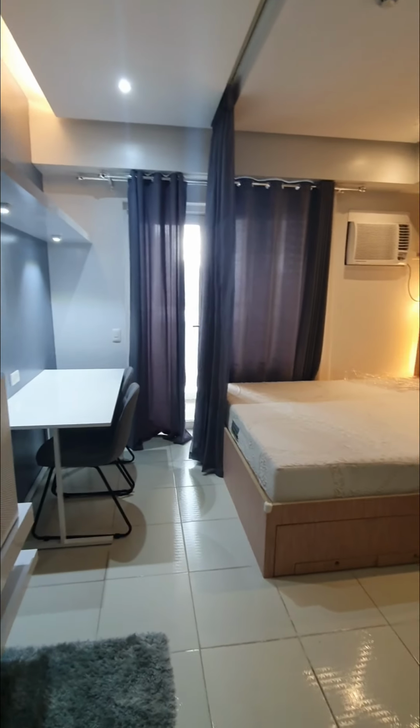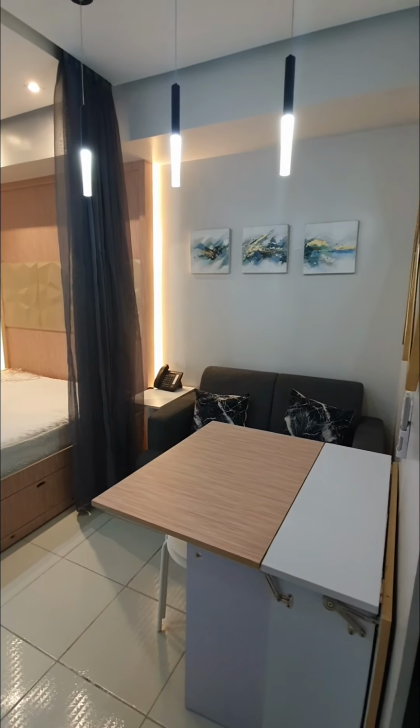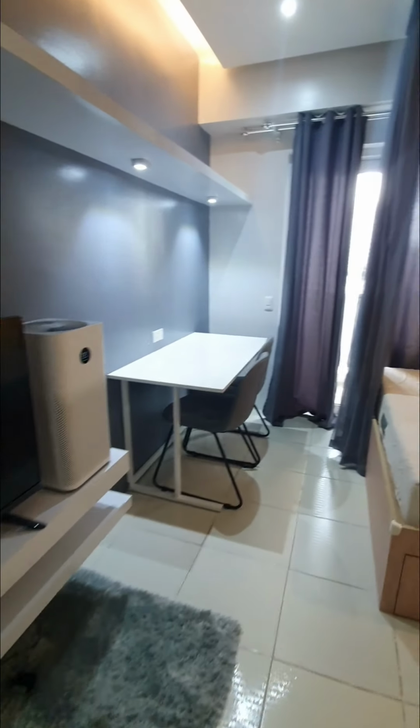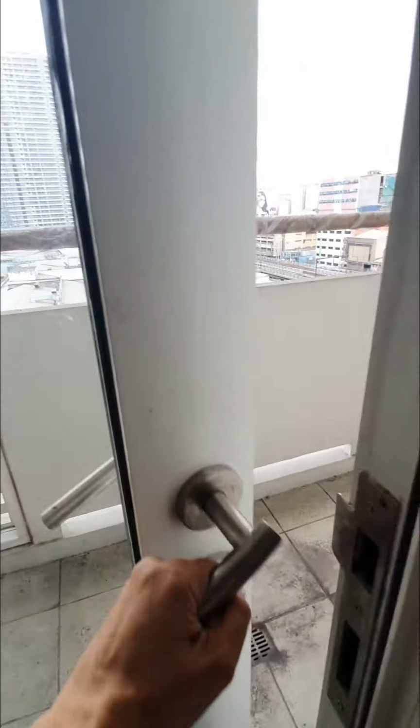Let's go over here on this side. And then here's the cabinet and the kitchen. Now let's check the balcony. Now you have here two layers of curtains. You have white and then dark gray. And then here's your balcony.